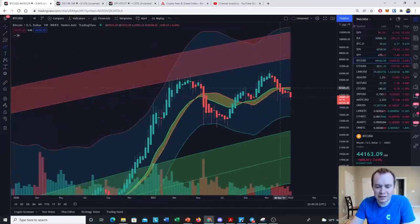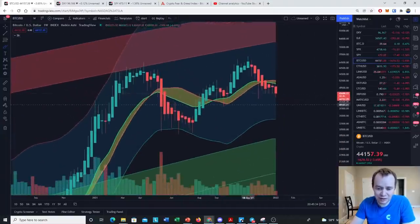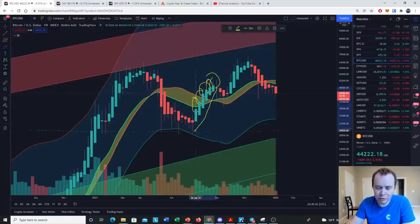So I would look at these candles and look to see when we are actually going to get a green candle. And then realistically, you want to see one with no shadows on the bottom, where it's just upper shadow, upper shadow, upper shadow, with no lower shadows. That's a good sign of an uptrend. Right now, we are in a downtrend.